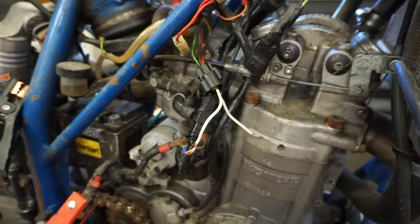Light's not working. Sounds pretty good. Smoking a little bit, but we did add oil to the cylinder, so. Cannot believe it fired up. That is awesome. Sounds really good. I am pumped right now. Woo!